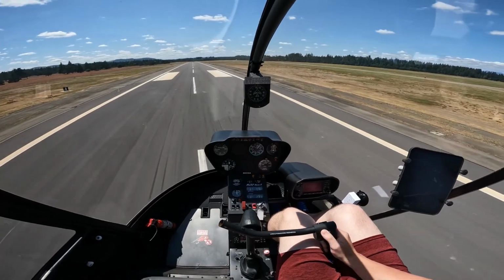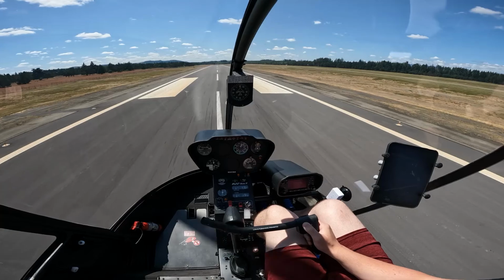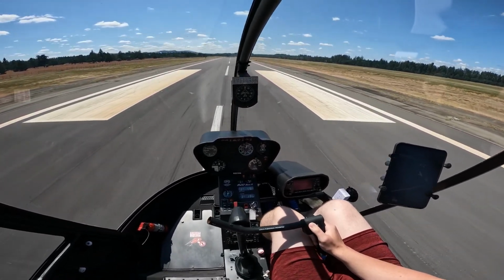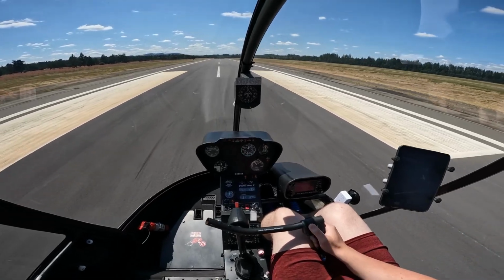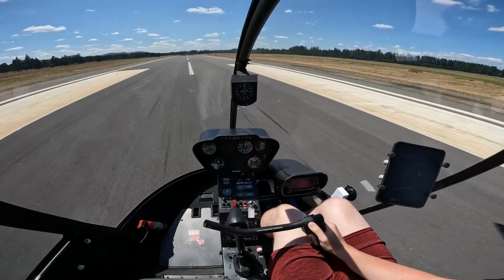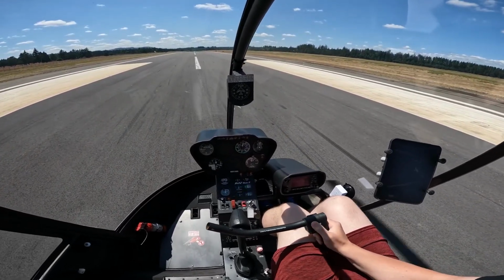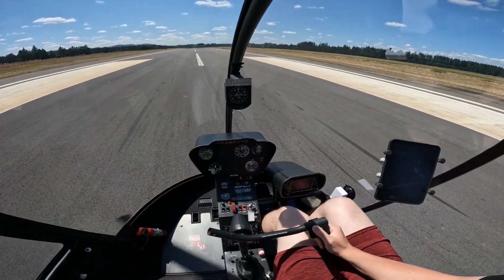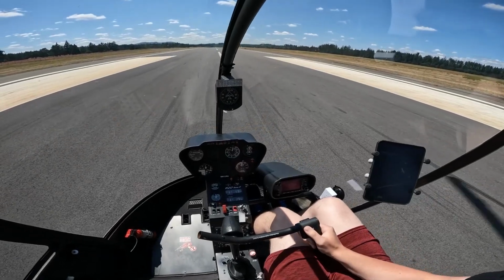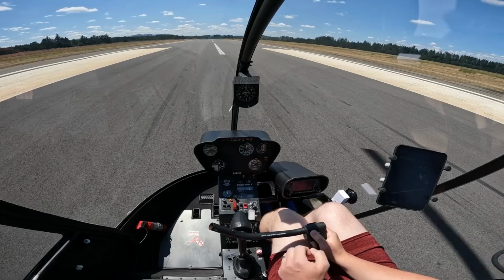Coming out of ETL. Collective, good. A little bit shy. That's okay. Okay. Do a quick set down. Good. And fold down. Alright. Quick map.